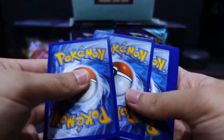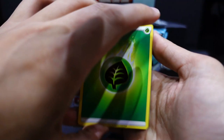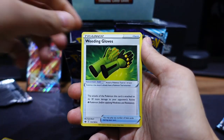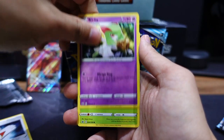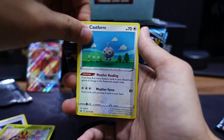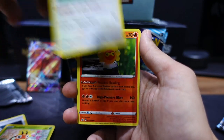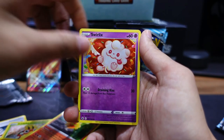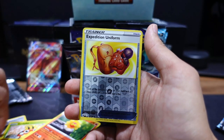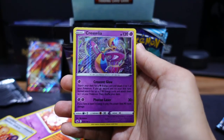Alright, so we're gonna do the 4-card trick. But once again, guys, a white code doesn't mean that you get a hit in Chilling Reign. So Weeding Gloves, Justified Gloves, Kurlia, Ladybug, Cast Form. Oh, this is the first time I pulled this. A basic normal Cast Form, a Sunny Form Cast Form, a Galarian Yen Mask, a Stonjourner, and a Reverse Holo Expedition Uniform, and a Holo Cresselia.